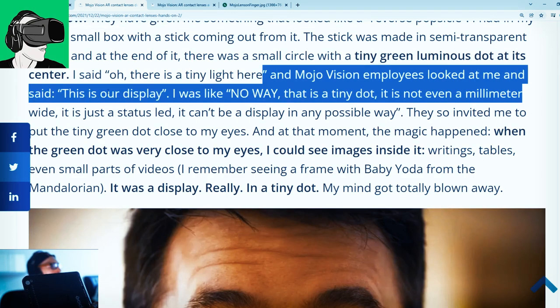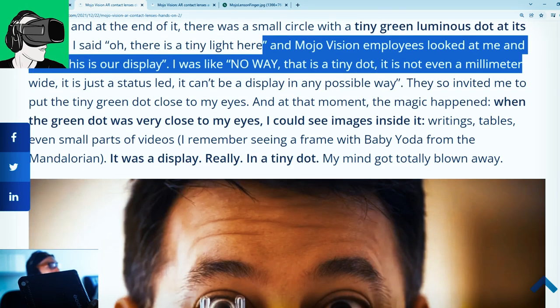Mojo Vision employee looked at me, said, "This is a display." I was like, "No way! What is a tiny dot? It is not even a millimeter wide. It is just a status LED. It can't be a display in any possible way." They invited me to put the tiny green dot close to my eye. And at that moment, the magic happened.